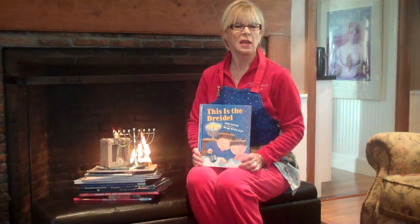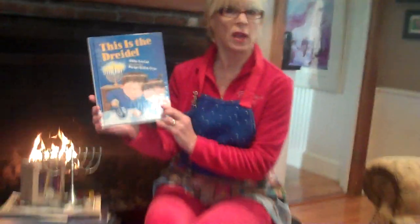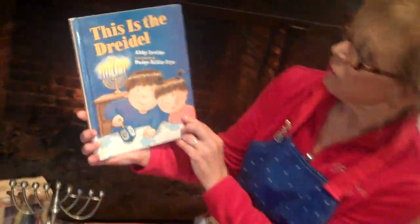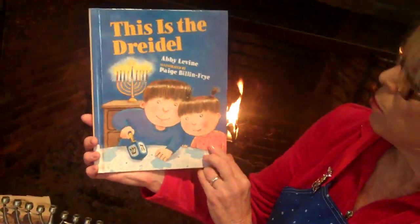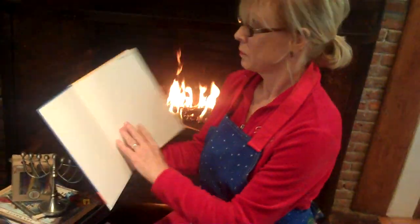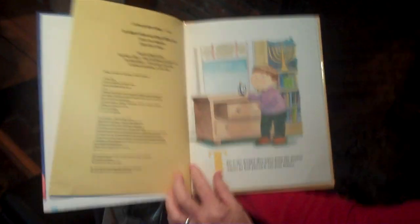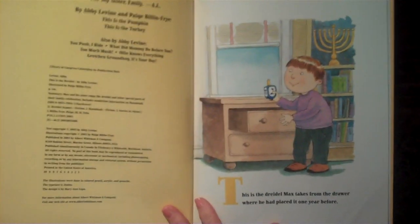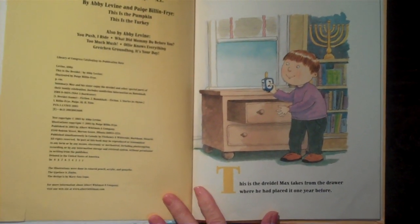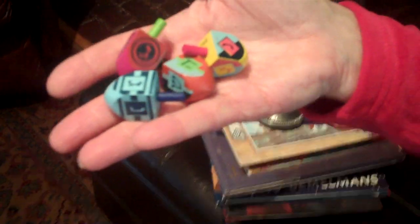And today we're going to be reading this book called This is a Dreidel. It was written by Abby Levine and illustrated by Paige Billin-Frey. I think you're going to really enjoy this. This is the dreidel Max takes from the drawer where he had placed it 1 year before. Actually, I have four dreidels here, so you can see what a dreidel looks like.